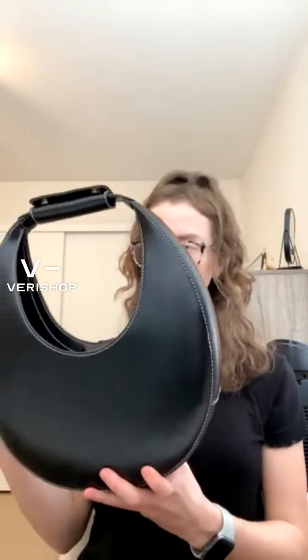So I will say the one thing about this bag is that it is just this button closure, so it doesn't close all the way, so just be mindful of that. But I've never had any issues with something falling out.